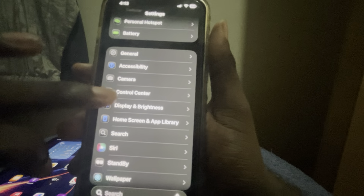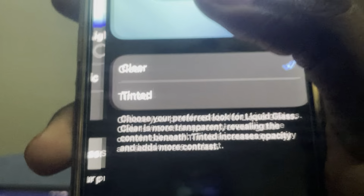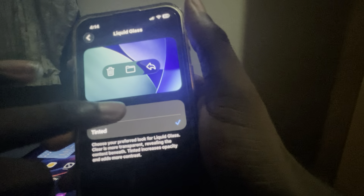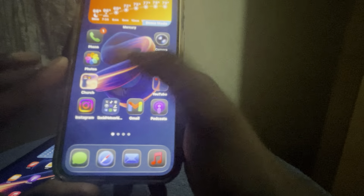Because we can already do something similar to this under display and brightness. And we go to liquid glass, and we go to tinted. Now the notifications that we have will pretty much be darkened. And if we turn on light mode, they will get light. However, that does tint liquid glass within apps. However, it does nothing to the app folders. They're still, honestly, very light.